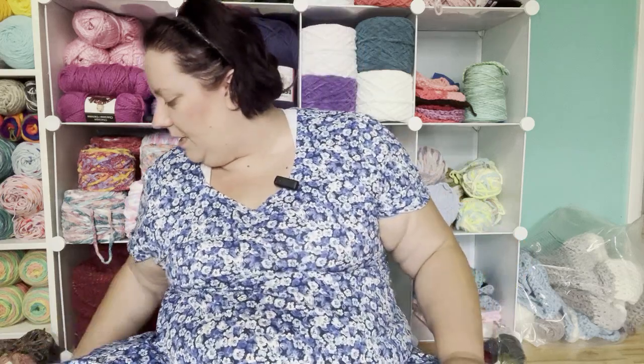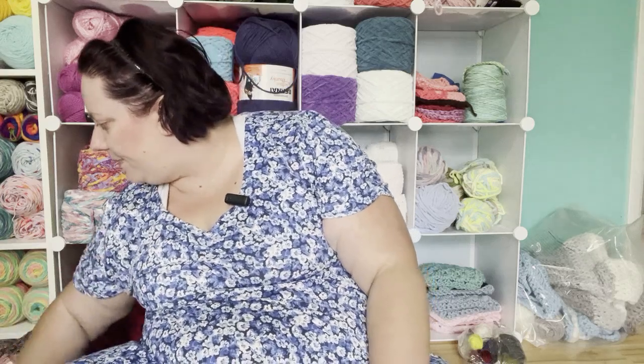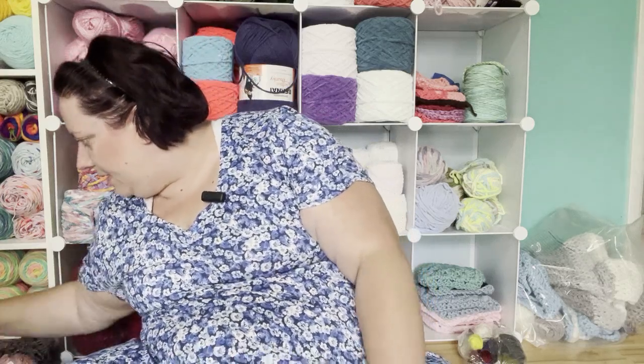Okay. I really don't want to lose these teeny tiny balls, so I'm going to take them out of my big shopping bag and just put them on the floor over here for now. Easier to find.